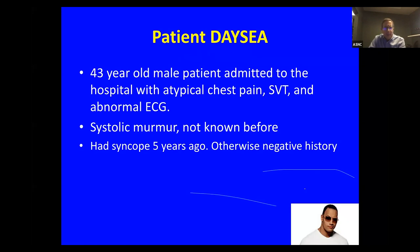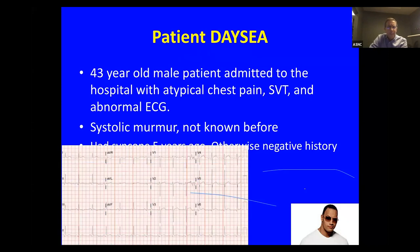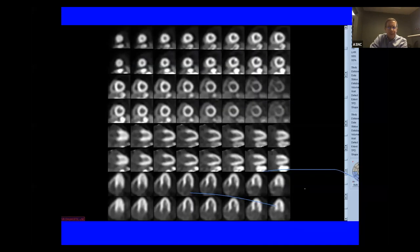He also had a bit of a murmur, which was not known before. He also had syncope, but because of the chest pain, because he'd been admitted to the hospital, someone was concerned enough that he had a stress test ordered. His EKG is here, shows prominent voltage. And here's his PET scan. I'll ask Christian to help me again.